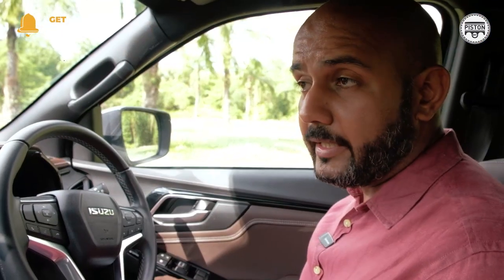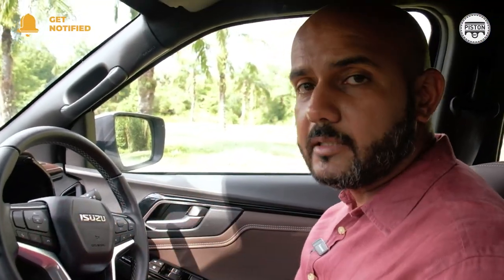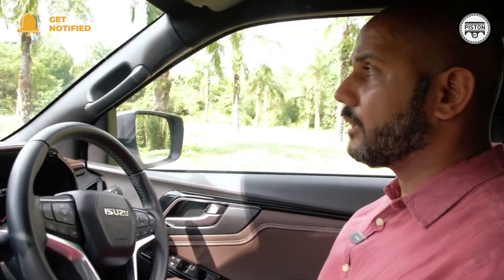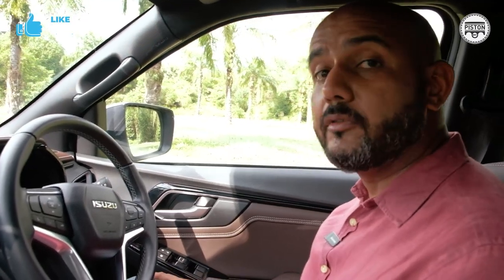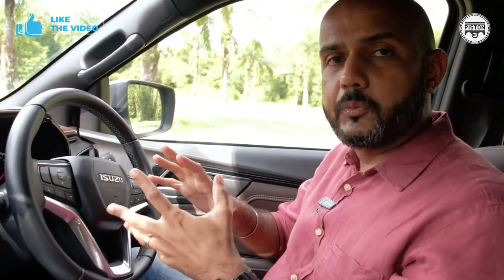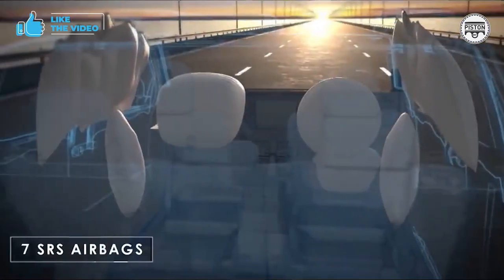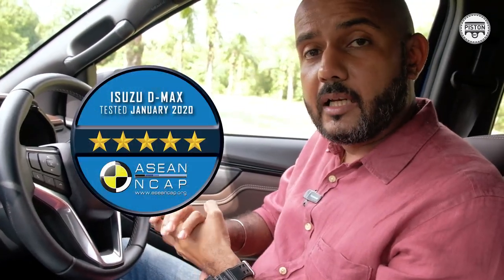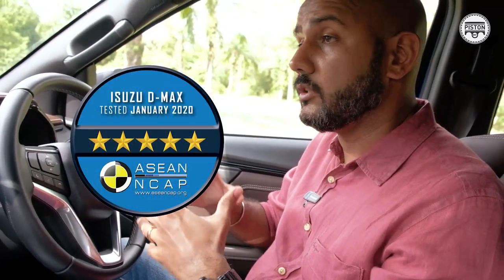Now before we get on our way, I want to talk to you about the safety systems available in the Isuzu D-Max X-Terrain, because apparently this is one of the safest pickup trucks in the segment, if not the safest pickup truck in the segment, simply because it comes with 7 airbags, which is the most in the segment. The closest one would be, I think, the Ranger or even the Hilux, which come with only 6 airbags. And if I'm not mistaken, the Isuzu D-Max X-Terrain is the only pickup truck in the segment that comes with a 5-star Asian NCAP crash rating, which is always very important.